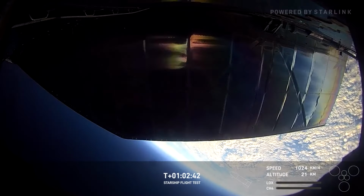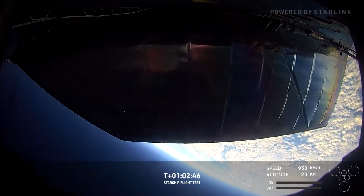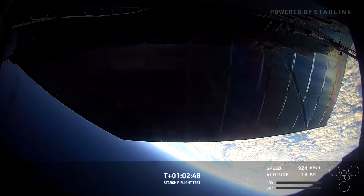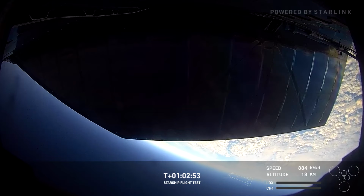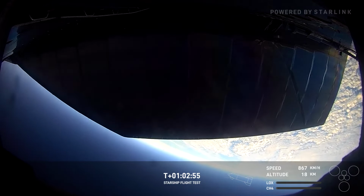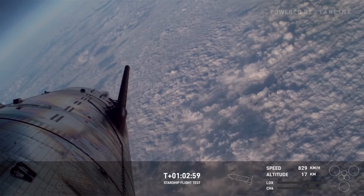And you can also see the graphic in the bottom. Starship is slowing down past Mach 1, and call-outs aligning with this. You can see the orientation of the vehicle starting to change. You can follow that graphic at the bottom of your screen. Again, that is why those flaps are changing. They control the orientation of the vehicle.